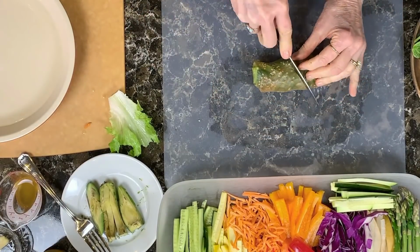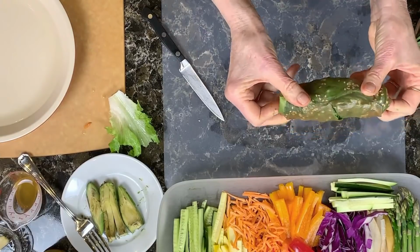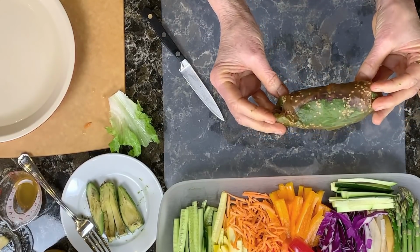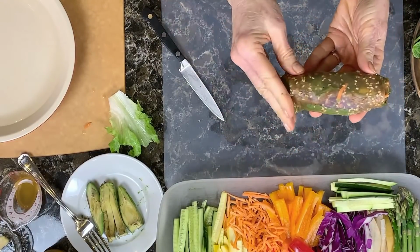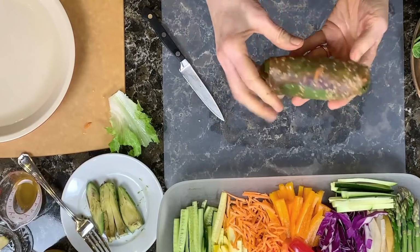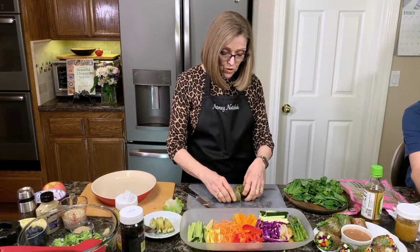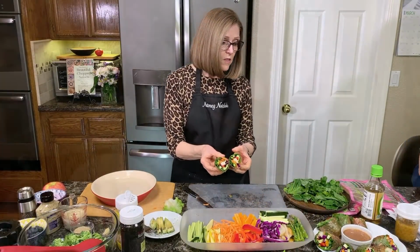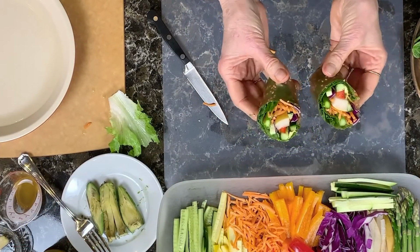I want to see it before you cut it. Roll it, yeah, for the upper camera. See how it looks there? Now, if you don't put the lettuce in and you artfully place the herbs, then the herbs will show through. And if you use the white rice wrappers versus the brown rice, it shows through even more. So pretty, so colorful. They're just fun to eat.